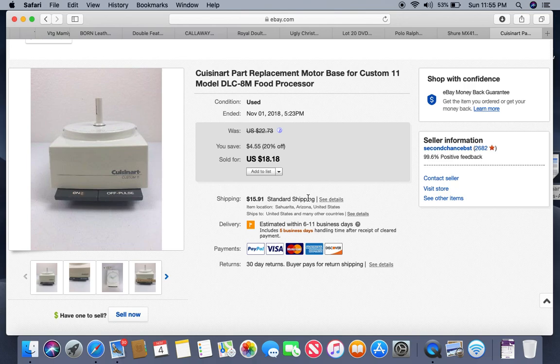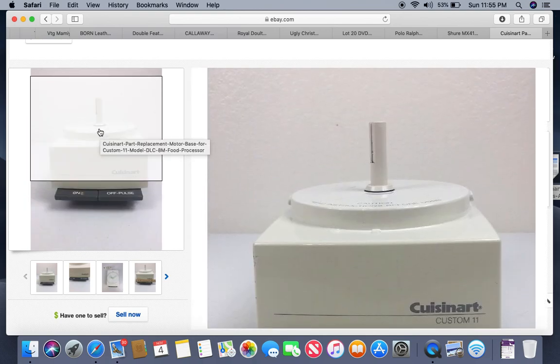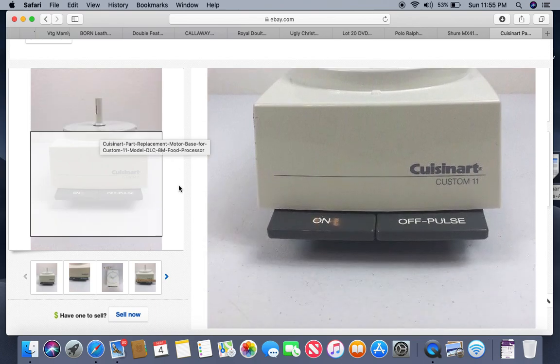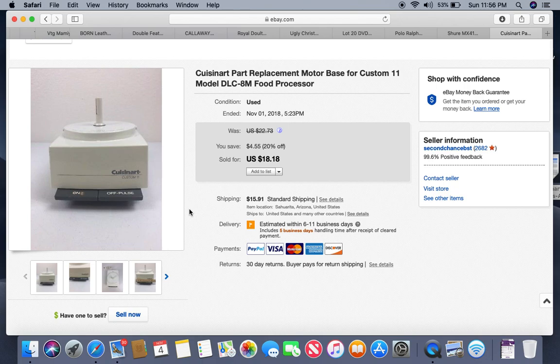The bases here typically sell for more than this. You can get up to about $45 for them, but they are very heavy. This base is probably about 12 pounds, and it's an awkward shape with this tip on top. It makes the box just about 12 by 12 by 10, which is a large box, with all the padding you need to put in there and everything like that.